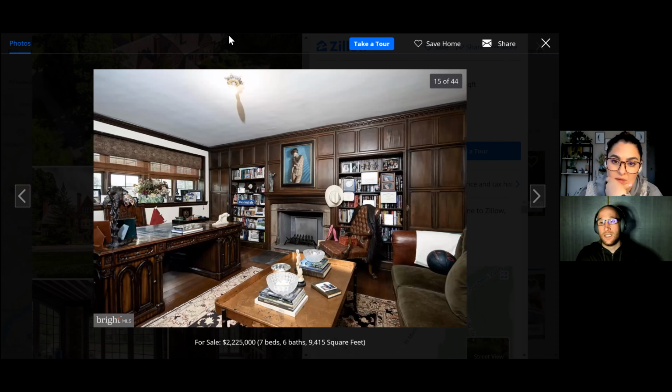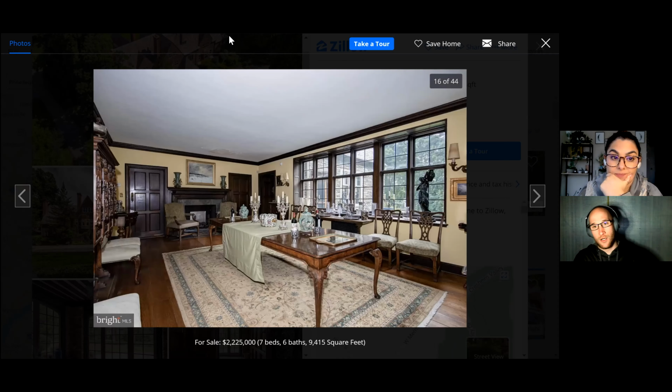Okay, so here's a study. Or an office, right? This is a legit office though, and this is like an old school office because it's got that real wood fireplace. Again, you could get rid of those curtains and you'd see some light in here, and you could change that stuff. But I hate this wood all over these walls.